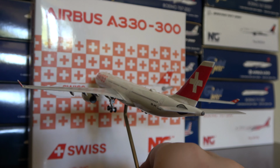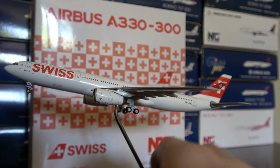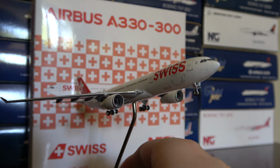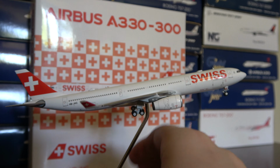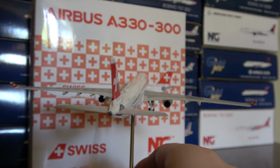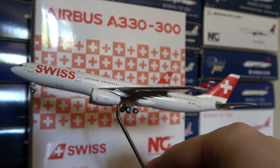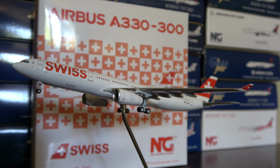The mold is insane. This is by far the best A330 mold I've ever seen. It's also the most accurate mold, so it gets 2 10s in those 2 categories, mold and accuracy. Paint is outstanding. There's not really a single paint chip or fade or anything like that. It's nice and shiny and applied very well. Gets another 10, and of course the value is going to be a 10 out of 10 because there's not many Swiss A330s available. So overall, my rating for this model is a 40 out of 40.